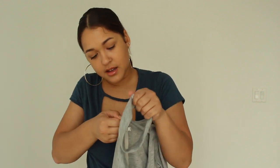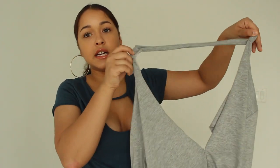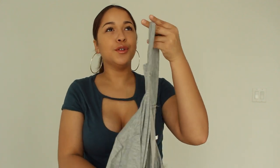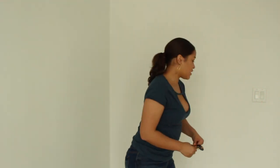It unzips down here, so it's easier to put on, and then you can just zip the choker back up. You know what I mean? So it doesn't choke you as you're putting on the choker. But yeah, this is super cute. I wish it would have fit me. So one of the accessories that I got were these sunglasses. Ooh, let me put them on.